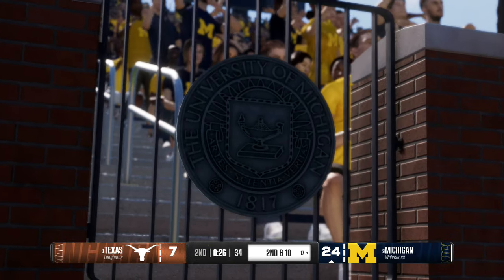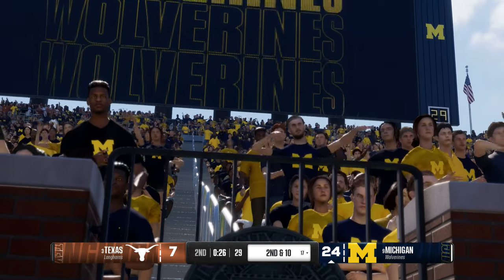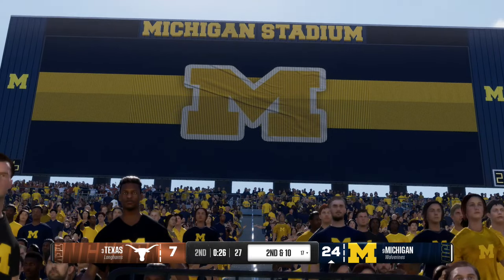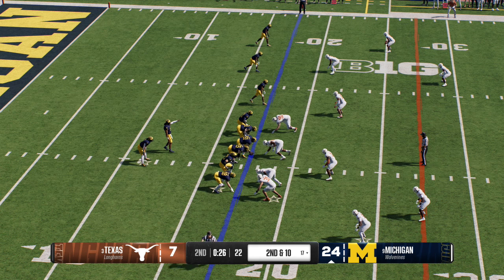Man, you got to love this if you're a defensive coordinator. It's all about affecting the quarterback and getting pressure on him. This time they got to him and forced that incompletion. Second down after the incompletion.